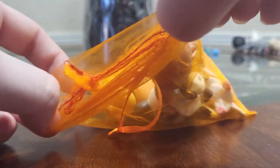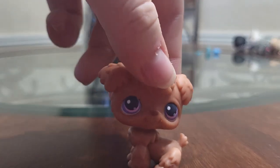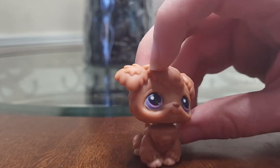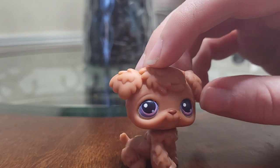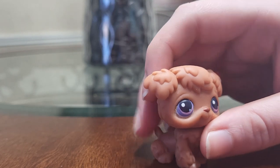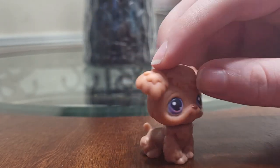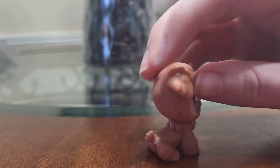Okay, let's open it. And the first one out is this lovely little dog. Oh, it's a poodle. Is it? Yes, it's a poodle mold. It doesn't look like a poodle. My name is Orange Slice. Ew. Here's the first one, looking like brown.